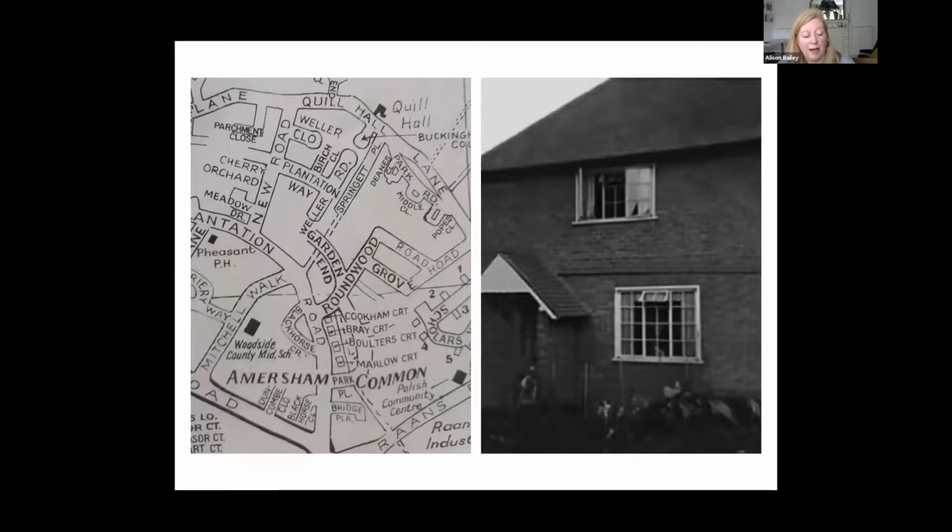So the post-war housing crisis was improved by the 1945-51 Labour government's provision for the building of council houses. And over time, all the families living in Hodgemoor and Beach Barn Camp were offered new council houses. This one on the right is in Weller Close. It was the home of Elizabeth Barry and her children.